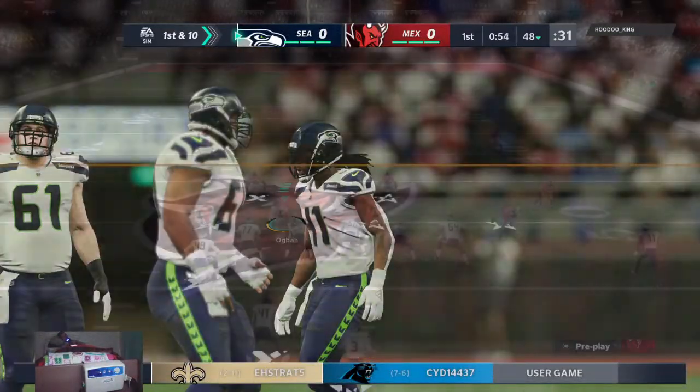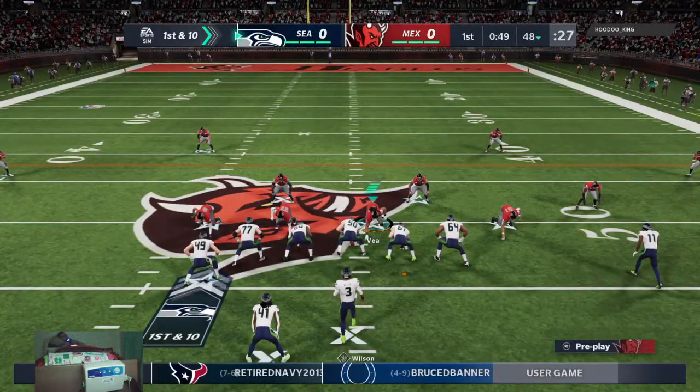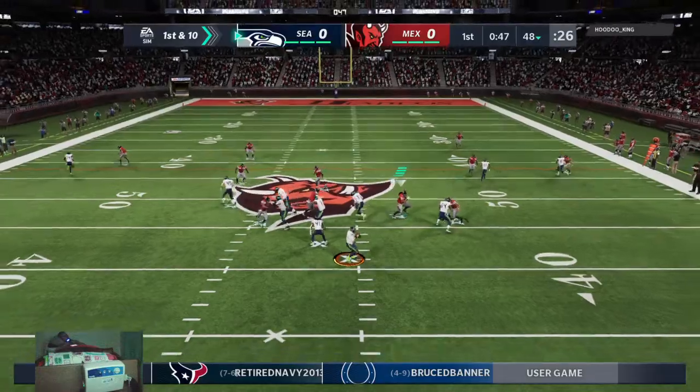Brandon, what were they thinking on defense then? It looked like they were playing for the pass. That was 3rd and short. Yeah, it was an easy pickup because they handed it to him. That was way too easy.